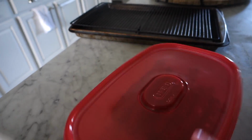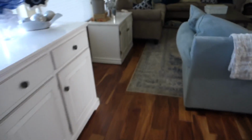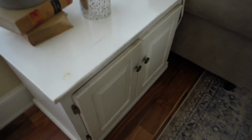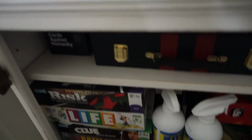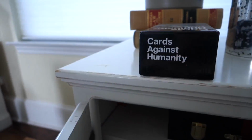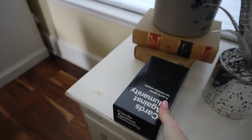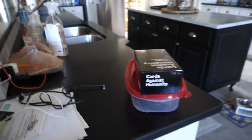I am also going to go get my Cards Against Humanity, just in case you feel like playing a game. This is my little game closet. I have a big dog in the way. Here we go. Some adult fun. And probably make it an early night though, because we are traveling tomorrow.